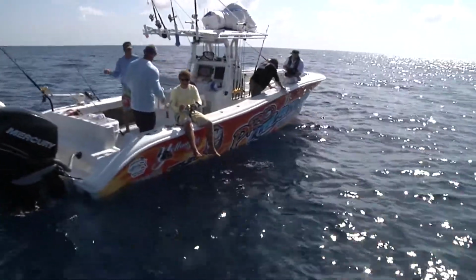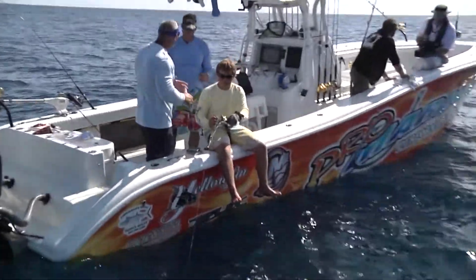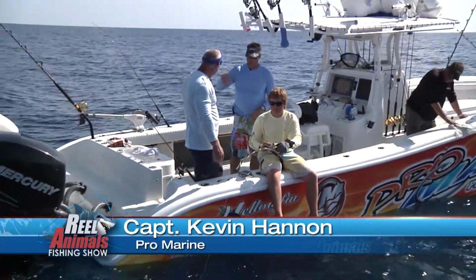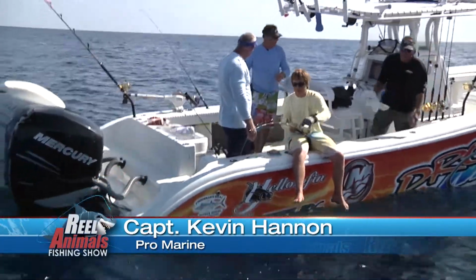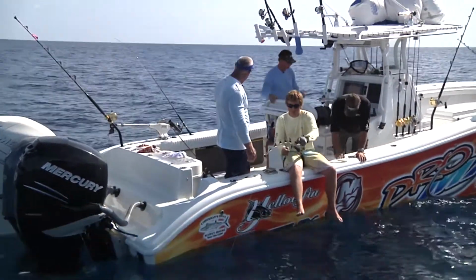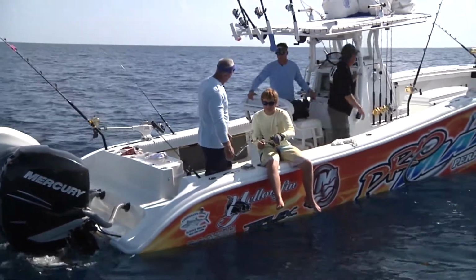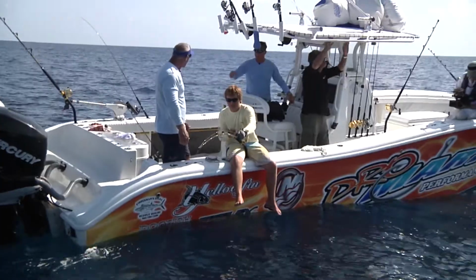Now, Kevin, this is a fish we can't just tighten the drag down and go after? No, because he dives so deep, it's putting so much pressure on him. So basically, we just line the boat up sideways so he can fight it right off the side of the boat. No need to run them down. They're not going to run out from you. Some of them will, but most of them will sound on you.